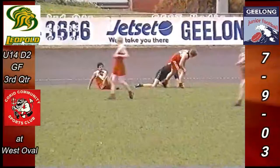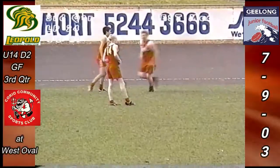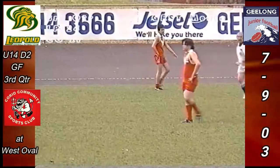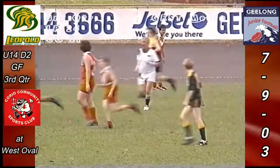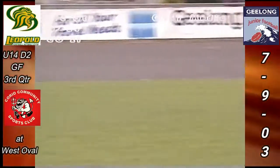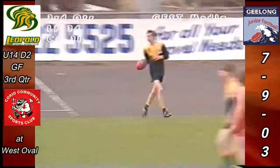Great kick. Oh, there's free kick, though. Yep. Free kick to Leopold. I thought maybe advantage could have been paid there because they had two players on, but there'll be a free kick. Did you see what that was for? Could have been holding. I'm not quite sure. I think possibly that or too high, but there is a free kick deep in the pocket, and it will be taken by Damian Jennings for Leopold.